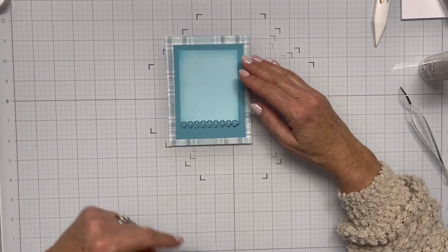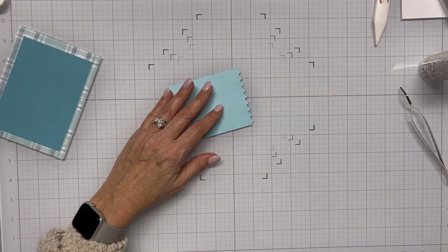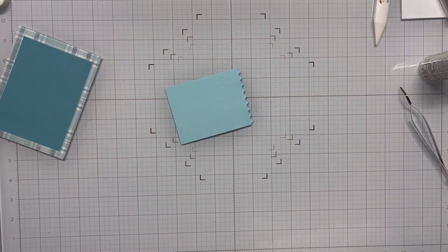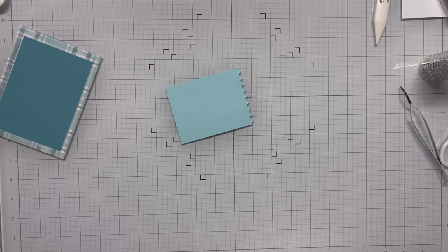So I'm liking this. I think it's really pretty. So I think I'm going to go ahead and pop it up because I want to add some extra dimension to it. And I've got some foam tape piled underneath some paper here.